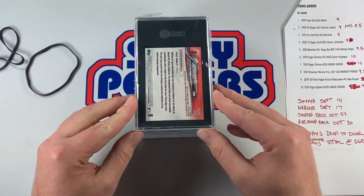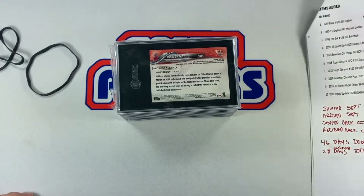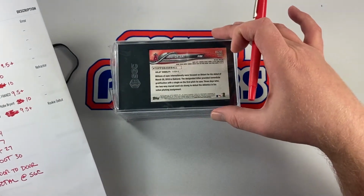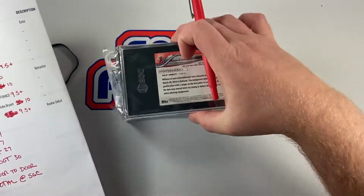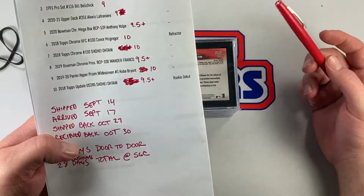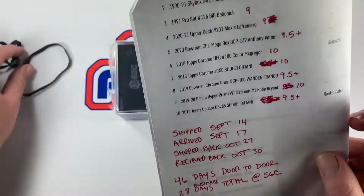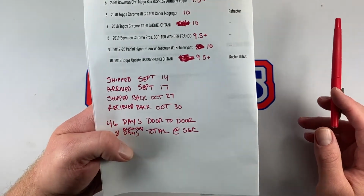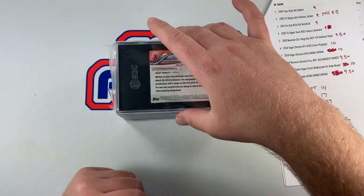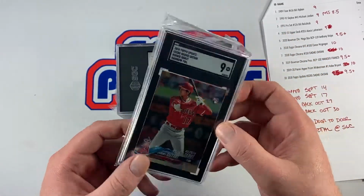All right. So this first card is a Shohei Ohtani Update Foil. Is this the Chrome or... Let me see. Okay, so this is the Update foil version that I sent. It doesn't say it on here, but it's a rookie debut rainbow foil. It's a pretty perfect card, I thought. So I guess 9.5, possibly a 10. So let's see how we did. Oh, a 9. Oh boy. Okay, I'll take it.